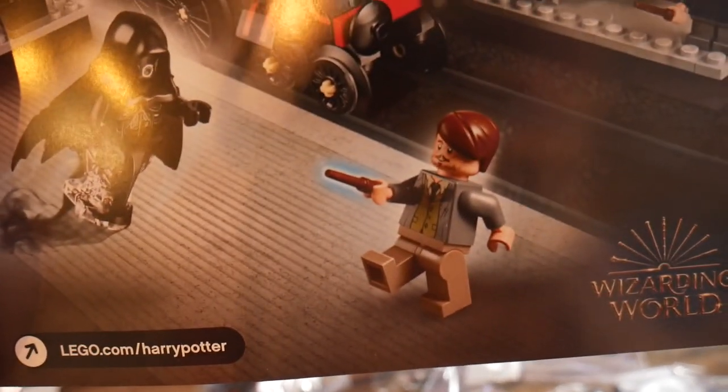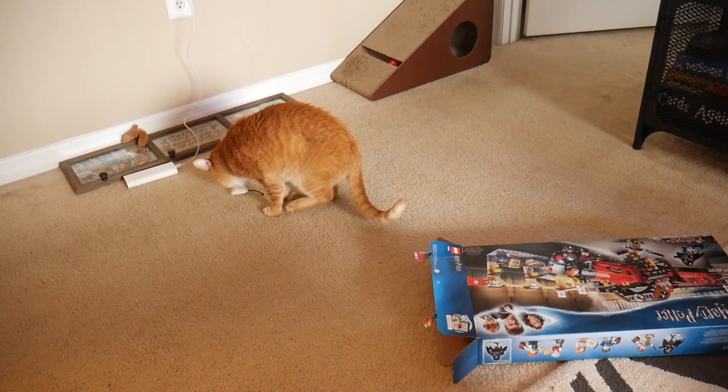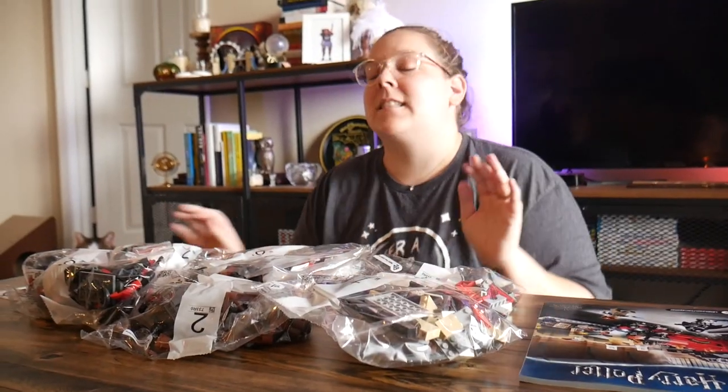Oh, check it out. Remus is fighting the Dementor. Yeah, you go, dude. Our other supervisor showed up, but he's just having playtime, I guess. We are officially getting ready.